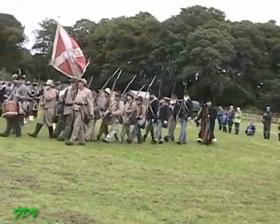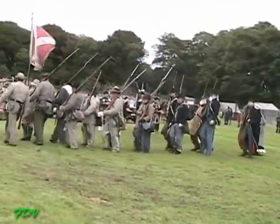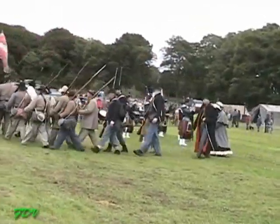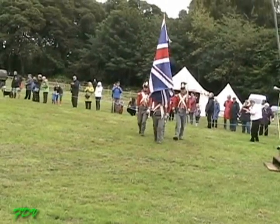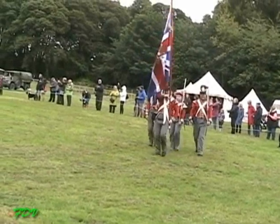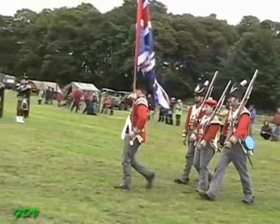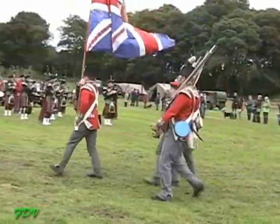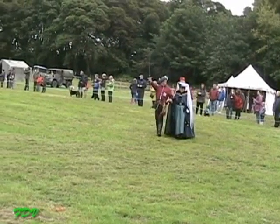The next group is a local regiment, the 94th Regiment of Foot, a Napoleonic group. This guy here's picked up a lady from yesterday. Anya, that's it, good.